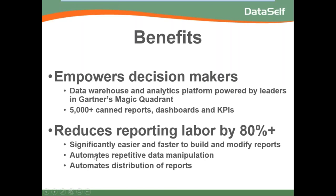Second, because of the data warehouse, we can automate repetitive data manipulation. Error-free, automatic. Just let the computer do it for your team. And third, because we're using this Fortune 2000 platform, there are many ways we can automate the distribution of reports to all of your users using security context. Every person will receive on their own schedule only their own information, and it's all secured by this platform. You do not need people to control. Once you configure it, it becomes automatic. So those are the two main benefits.